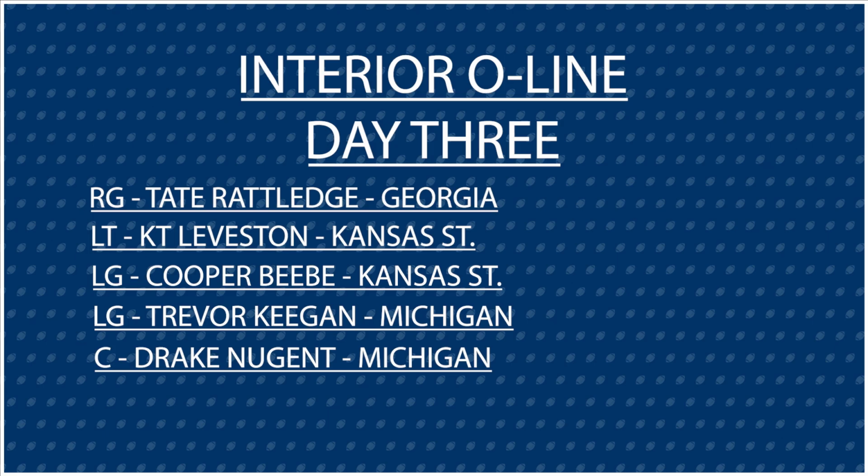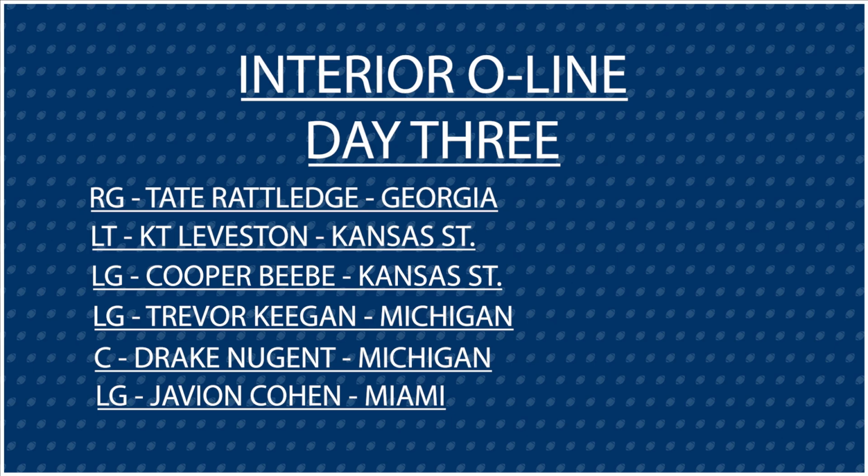And lastly, this was my least favorite guy, and I saw him at the Senior Bowl as well, and I felt kind of the same thing there. Javion Cohen from Miami. I believe he transferred from Alabama before that. 6'4", 305-pound left guard. This guy's a big body clunker. And I think that the biggest issue I have with him is that he's a large body guy and he's a leaner. So he's just kind of a mess to me.